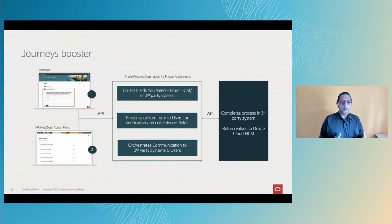Here's a quick look at how this functionality works. With Oracle Process Automation, customers can easily connect their external systems and applications, and model a workflow process which can gather information from Oracle Cloud applications via APIs, as well as interact with external applications via APIs. You also have the ability to create forms that can be used to gather user inputs. And with this, you can initiate this external flow from two points within the cloud application: one being the tasks and journeys, and the second being the action plans in HR help desk.